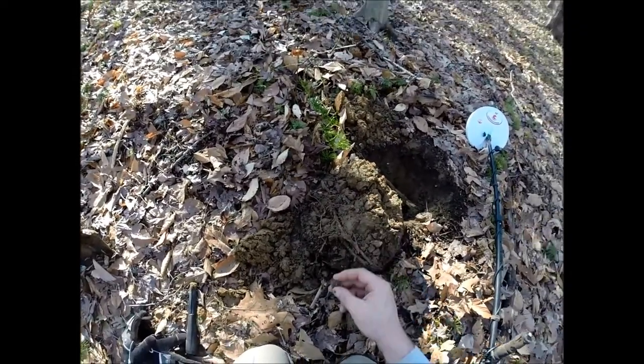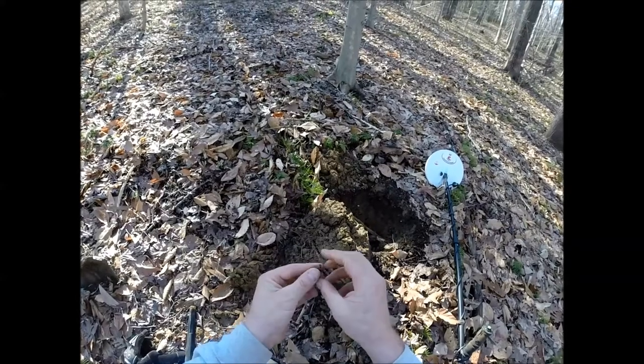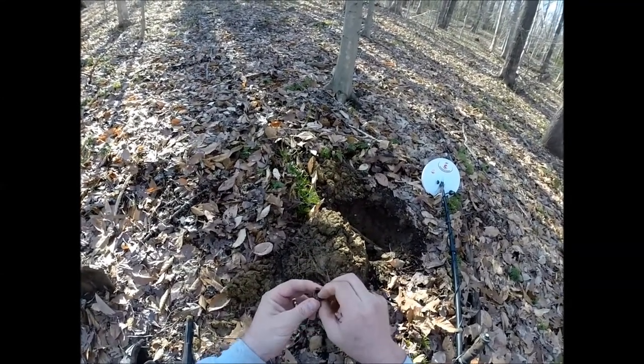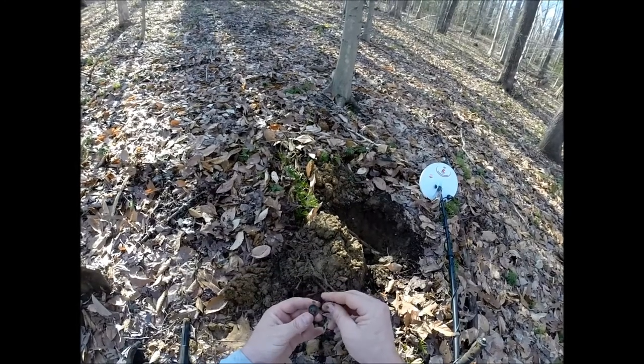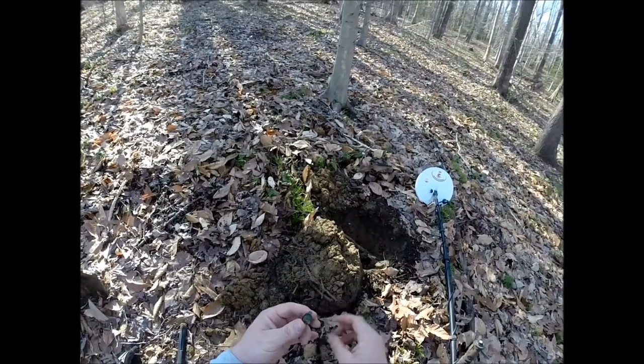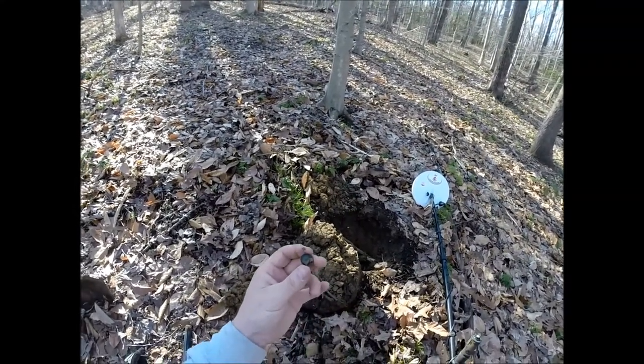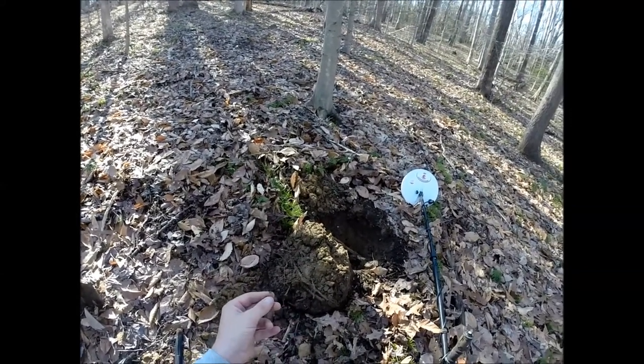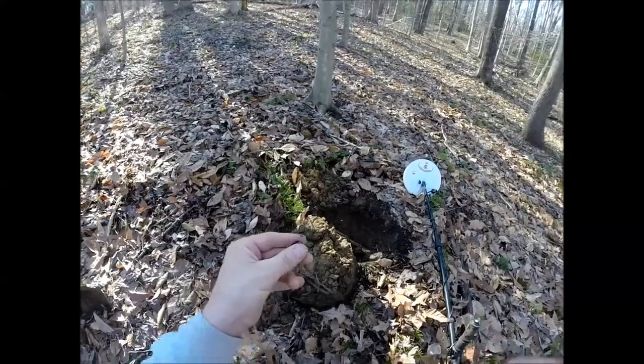And it looks like it's gonna be a button back. Yes, probably from an Eagle General Service button. So that's a good sign. Good find this morning. So we will see if we can't find more.